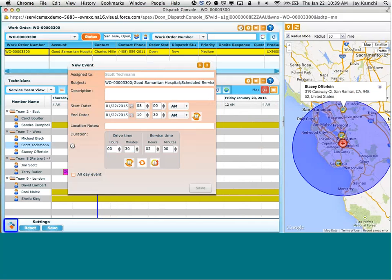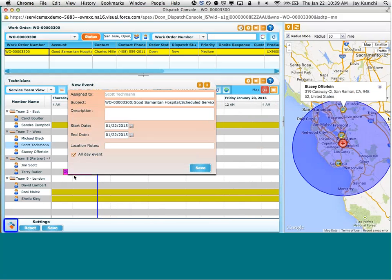Now there's more than one way to schedule. I can schedule interactively, which is drag and drop. I can schedule in an optimized way using Optimax or ServicePower, our route optimization option. And I can also just put somebody's name on it very manually. Lots of ways of doing the scheduling. One of the new things for Winter 15 is the ability to schedule an all-day event with just a click. And now we're going to schedule this for today, 1/22.